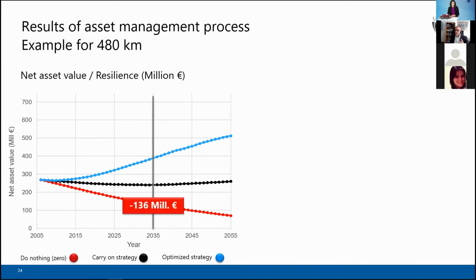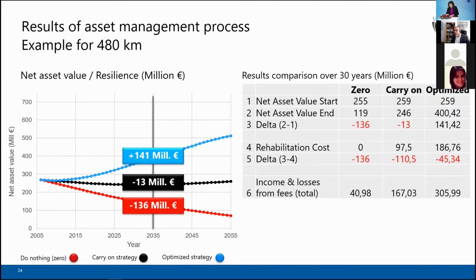Now, to finalize this, just a brief view to the cost. We see here a diagram in red, the development of the network with no intervention. That means zero investment. And over a period of 30 years, when I don't invest, I nevertheless have an asset erosion, and it accumulates to nearly 136 million euros over a period of 30 years. If the network owner just continues, it's about minus 30 million euros. And with the optimized strategy, it adds up to plus 141 million. But is this an effective figure? This we see when we compare the results.